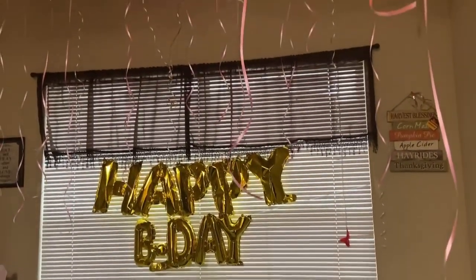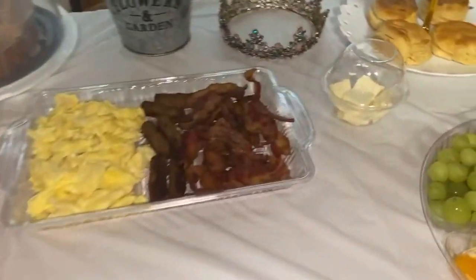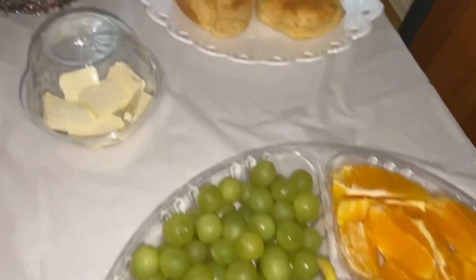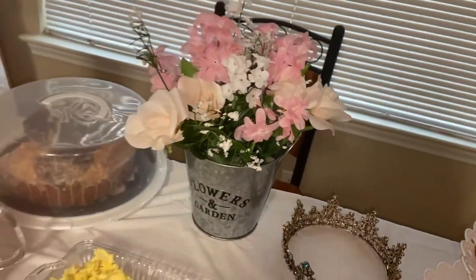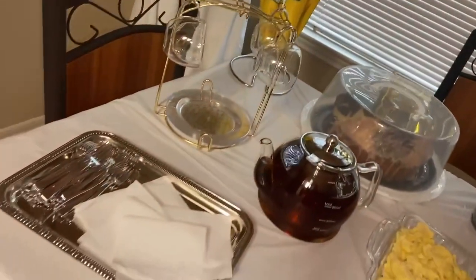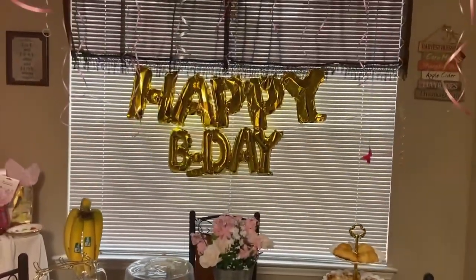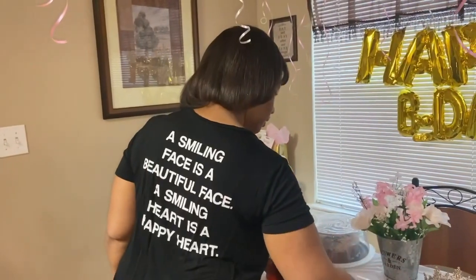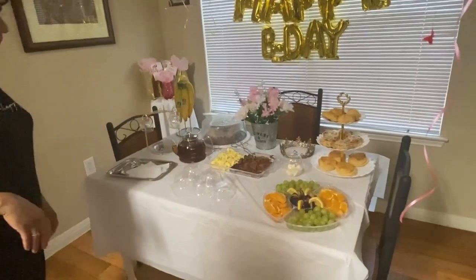So in the next clip, I'm going to go ahead and show you guys the bacon, sausage, and egg plate. There's the butter. There's the fruit trays. I mean, you guys, please go out and try this. Even if it's not a birthday, even if you're just having a get together with your friends, whatever. It's so much fun. I highly recommend. So now we're just going to have some footage of us eating, enjoying the setup, taking pictures, and yeah.